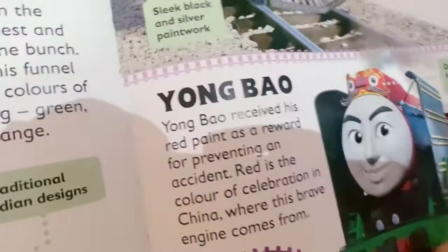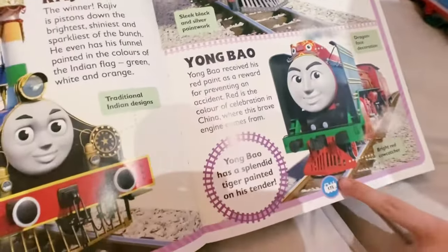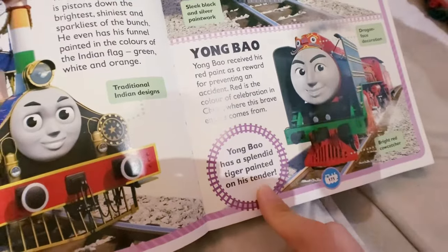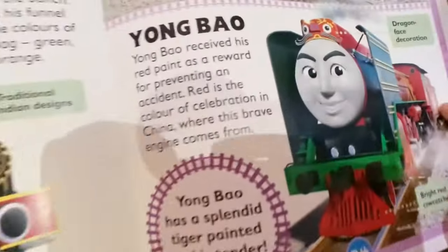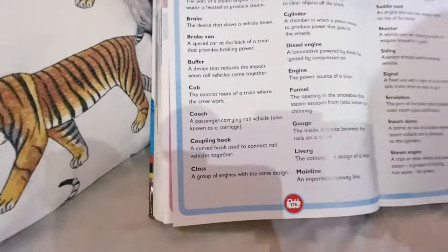It's got a really nice... What's that? Like a dragon hat? He's wearing his cowcatcher. Yong Bao has a splendid tiger painted on his tender. Over there. I like him. Stop! Okay. I think that's it. Let's get closer.